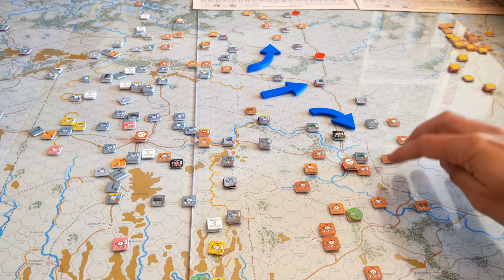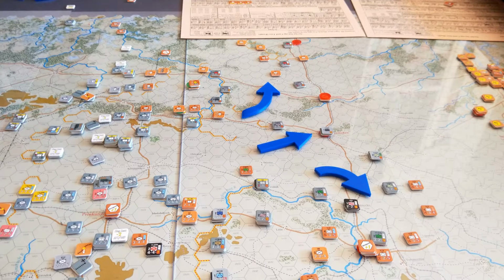There's the secondary road weaving from Korostin down to the south, and it can come around here to this road. They might be in trouble. I'll need to really have a look at that and study their supplies. But basically, they haven't been worried because they've been focused on blowing this Russian front wide open.